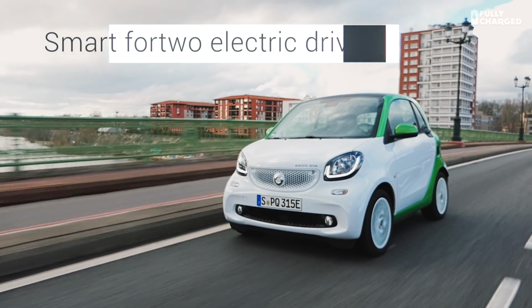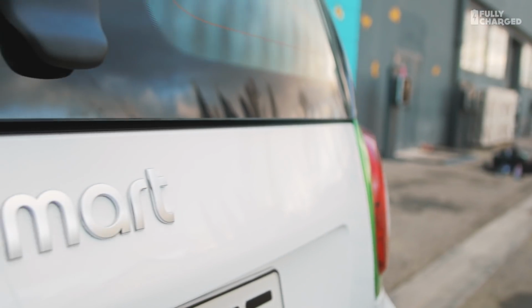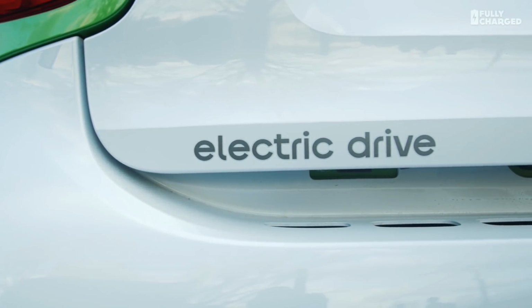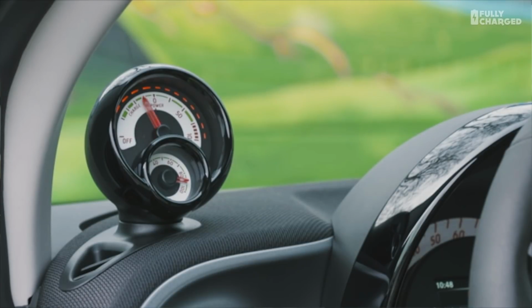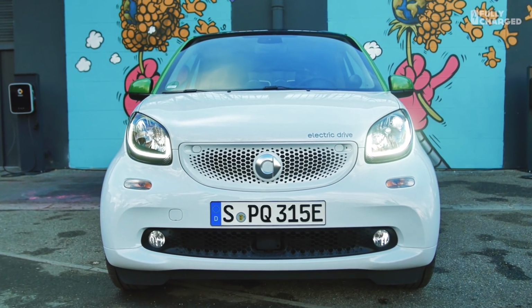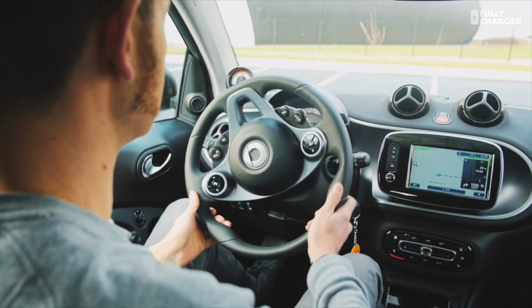So here we are in France driving the Smart ED, not EV, ED, electric drive. This is not the first electric Smart actually. It's a fourth generation car. Never been a particularly big selling vehicle, but a very cult vehicle. And I've just switched it on and it is indeed alive. So we're going to go for a drive around France.